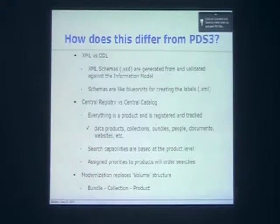These schemas are directly validated against the information model. So the information model gives us this framework. We produce these XML documents, these schema documents that tell you how to build the labels, and then we use those to validate all the way through the pipeline.